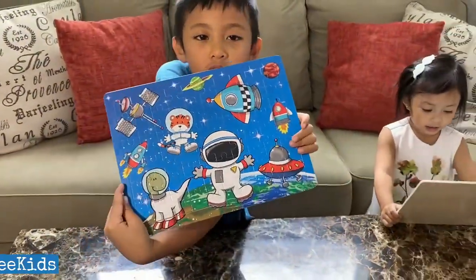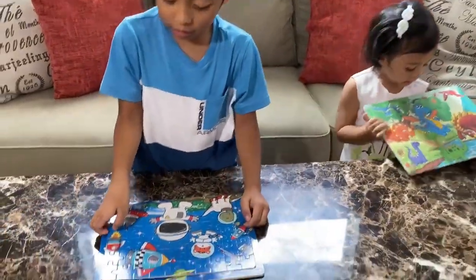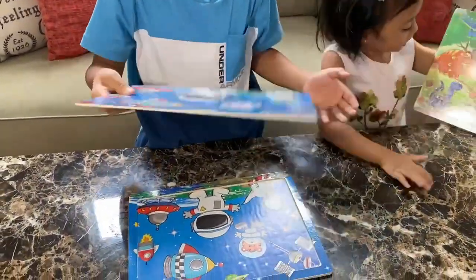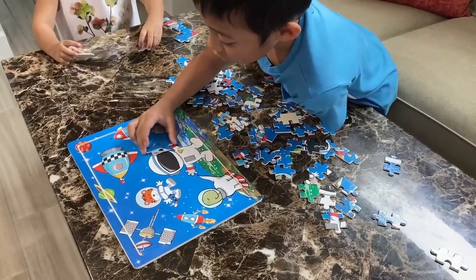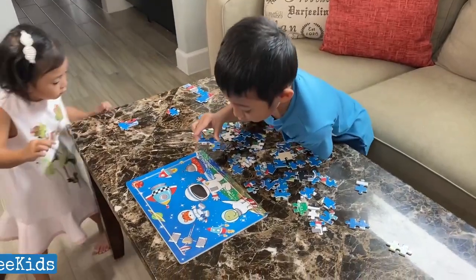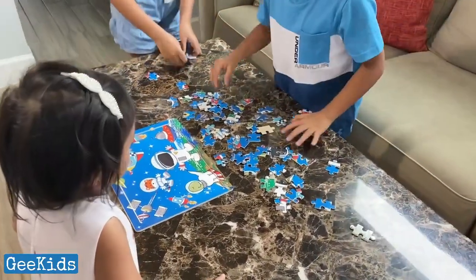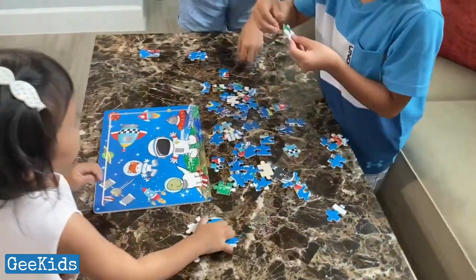This is what the puzzle looks like. Okay, now we got right! Now let's puzzle it.